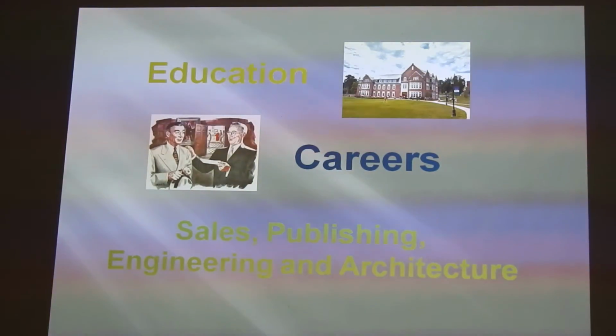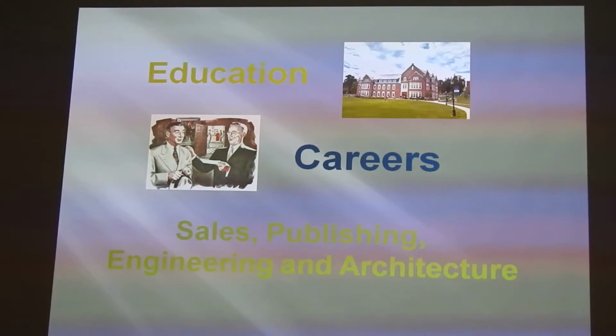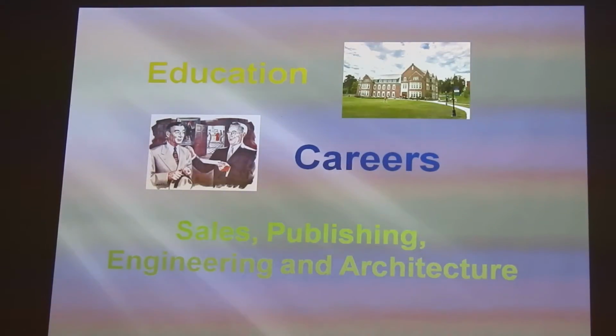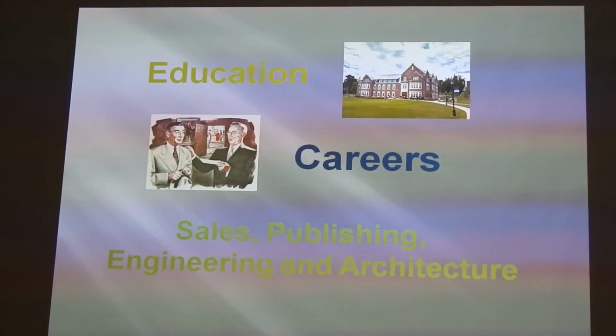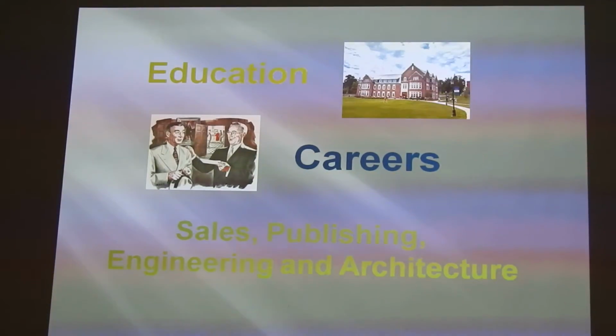Education opportunities with the GI Bill. They all went on to earn their college degrees and beyond. They started their careers in their business ventures in sales, publishing, engineering, and architecture. So our young pilots refocused themselves now, having survived and completed their wartime service, to their careers. But there was something else on their mind as well. What do you think might have been on their mind besides education and careers? What do you think?